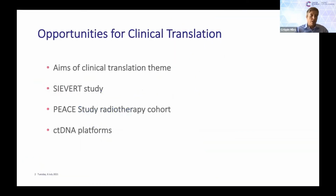What I wanted to talk about today was to highlight the aims of the clinical translation theme and a few examples of projects that are ongoing. This is somewhat focused on the things that I'm more directly involved with, so it is not an exhaustive list by any means. I wanted to talk about a study called CVERT, which we're setting up, which is a prospective cohort study to apply an evolutionary perspective to radiation resistance. We have a PEACE study radiotherapy cohort. This is a national autopsy study, which I'll talk about. And we're also trying to leverage ctDNA assays to study radiation resistance.